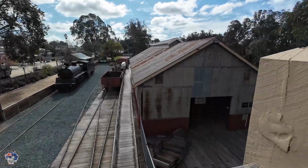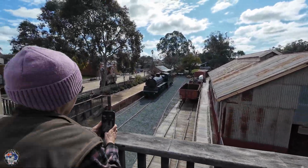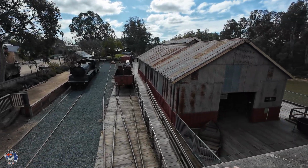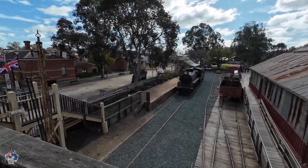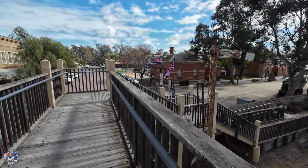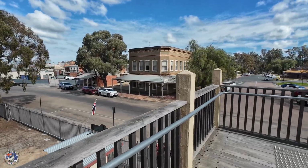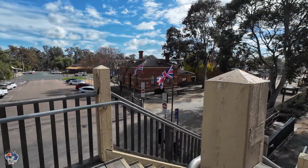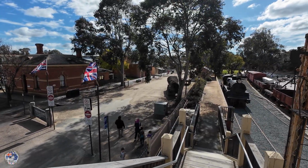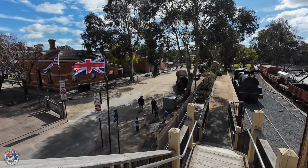So on top of the little old railway bridge here, you can see the train and the train tracks where they would have pulled up at the sheds and unloaded all the cargo. There's an old signal there. And we're just walking across the other side and you can see an old building over there. There's a lot of old buildings down here. They've kept it sort of part of the old town. Got the road all covered in gravel as well.